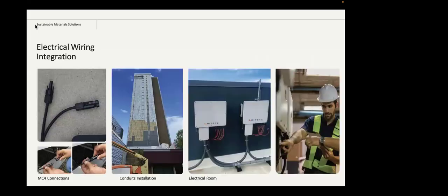Electrical wiring is very simple. It is a low voltage connection, so it is a male and female connection. So any installer that knows what they're doing can easily install and connect these panels as they go. Where the conduits go, how many conduits we need, how they are run in the building is dependent on the design. So we don't have a standard way of doing it. It all depends on the design of the building. The inverters can fit easily into an existing electrical room, or we obviously would make room for it in a future electrical room. They don't take up a lot of space either.